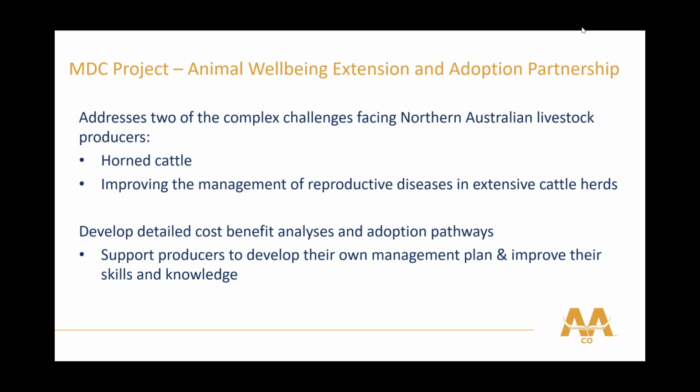But it's really an adoption project around two challenges in extensive northern breeding in particular. One is how do we breed for poll while we're doing all these other things that we need to do, and also tackling a few of the reproductive diseases that are often put in the too hard basket, like trike and vibrio and pesty. But we'll talk about those in later seminars, and probably with people more qualified to talk about veterinary practice than geneticists like me.